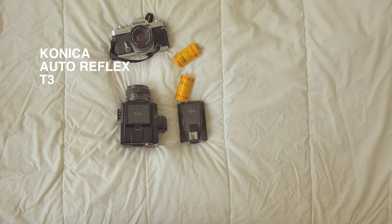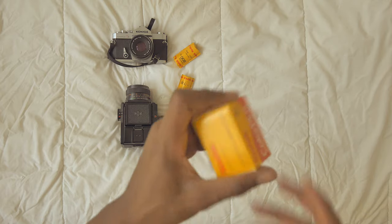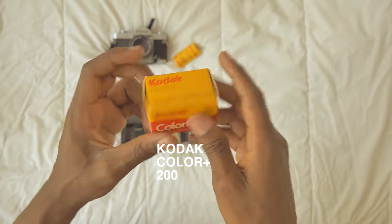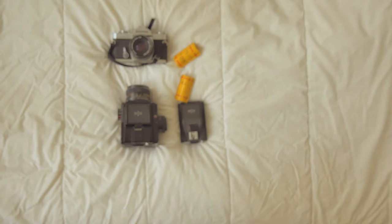Konica Auto Reflex T3. Love this camera. This is my camera of choice whenever I'm doing anything 35 millimeter. Everything comes out so crispy. Everything comes out so amazing. And for my film of choice, it will be the Color Plus 200. I'm not gonna get any other film for this. I might get Portra 800, but yeah, that's about it.